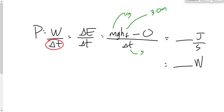Now, the other thing to remember is this. Two people may run up the stairs and have exactly equal times. That doesn't mean they're going to have the same power output. One person's time is 2.5 seconds, the other person's time is 2.5 seconds. Doesn't mean they're going to have the same power output. What else affects it besides the time? Yeah, the amount of work that you have to do. And the more you weigh, the more work you have to do. Okay, does that make sense?